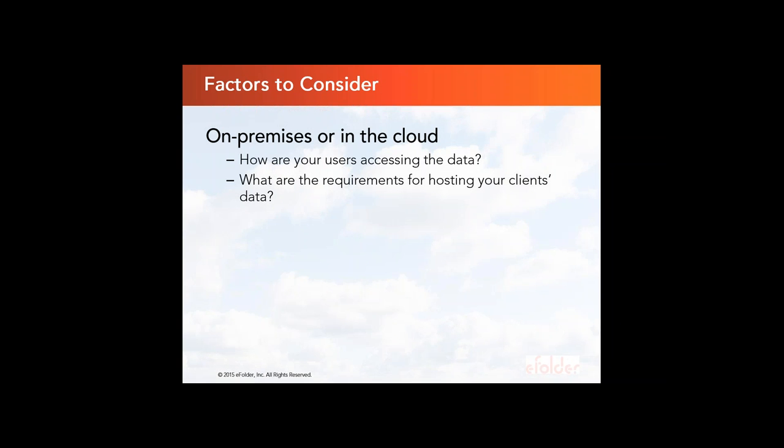So the last factor we should consider is the type of deployment your clients need. The traditional full-featured version of SharePoint is only available on-premises and it is not cloud-enabled. So with the traditional SharePoint deployment, clients have full control and ownership over data and infrastructure. Some clients, depending on the industry they're in, may be bound by certain regulations that limit how they store their data. Healthcare or government are some of these examples.